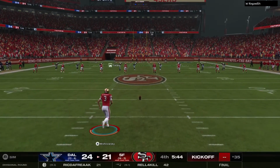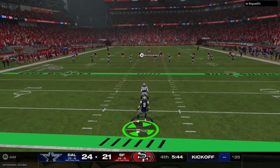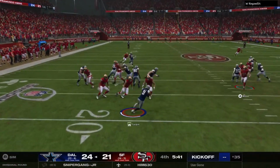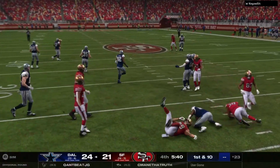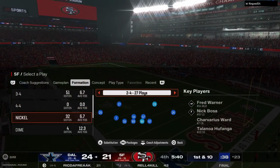Here is Wisnowski to boot it away following the touchdown. And able to get this across the 20, but not much further as he's dropped it to the 23-yard line.